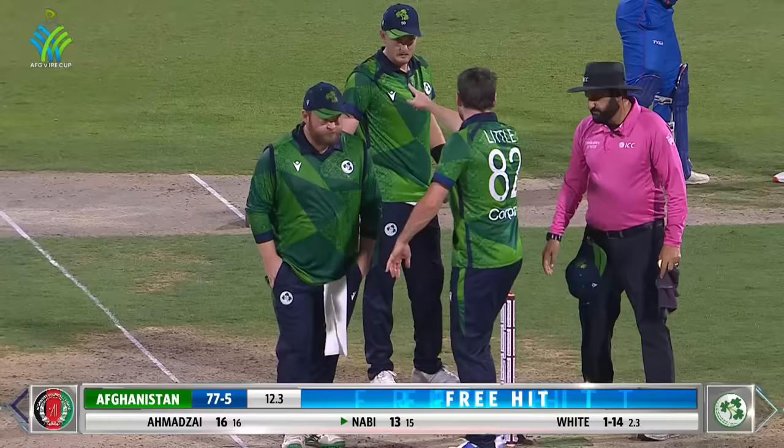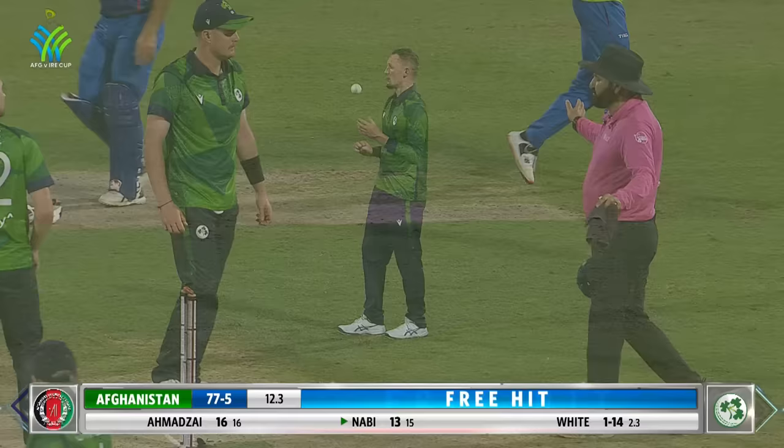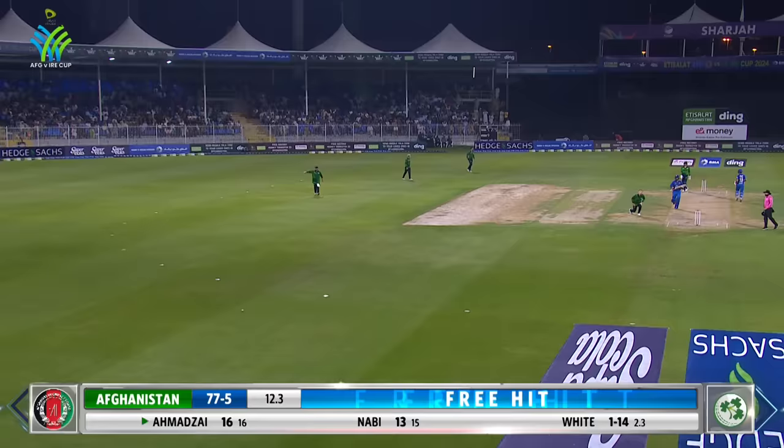Josh Little now is trying to explain to the umpire. You can see Paul Stirling's reaction. Well, when all's said and done, we've now got a free hit. Well bowled by White. Nothing Nabi could do about that other than bunt it down the ground for a single.